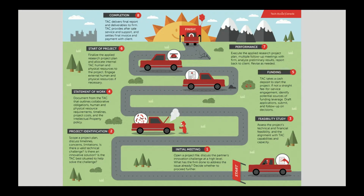That can be frustrating because the metrics that the TACs are judged by are entirely based on the people who make it to the finish line, and no credit's really given to all of the hand-holding and time that goes into walking people through the different stages of a collaborative applied research engagement with an academic partner. So we try to develop tools and stuff like that to better prepare the companies to get a sense of what they should be expecting when they go in to consider doing a project.